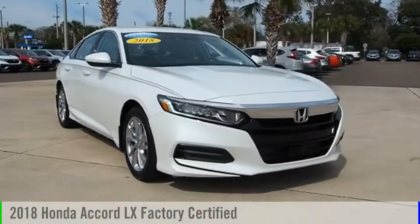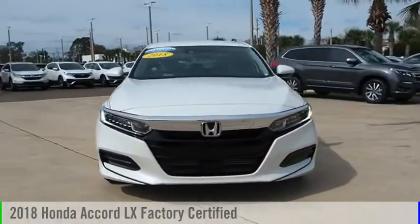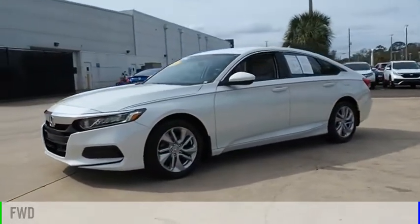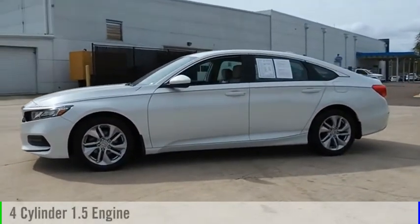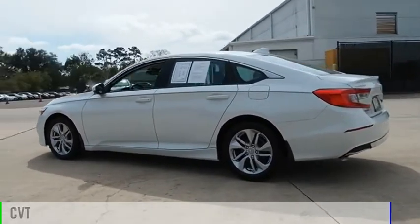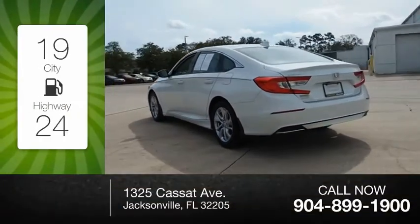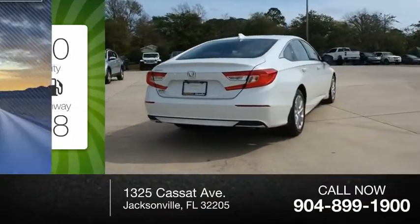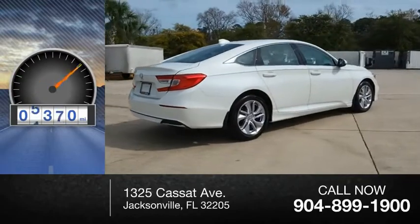Make a great choice today with the 2018 Accord. This vehicle is powered by a front-wheel drive, 4-cylinder, 1.5-liter engine, and comes with a continuously variable transmission. Great fuel efficiency saves you money by requiring fewer trips to the gas station. This vehicle has less than 9,000 miles.